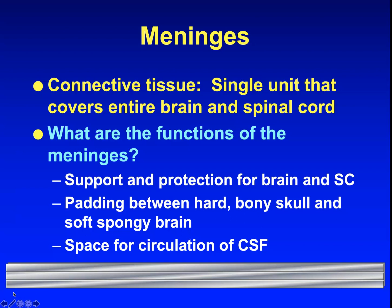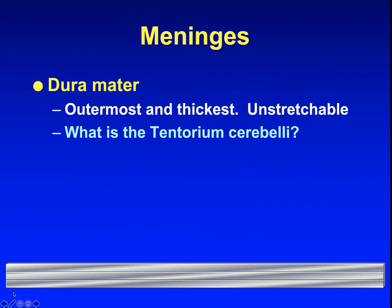And the meninges give another layer of protection. It's a layer of padding between the brain, the mushy brain, and the hard, bony skull. So it's there for support and protection. So let's talk about the 3 layers. From outermost to innermost, so the one that's closest to the skull.